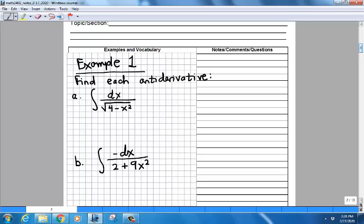So when you look at that, maybe the first thing you should notice is the square root. That's kind of a tip-off that you might be using one of your arc-trig functions to write down the antiderivative. But you don't want to jump the gun necessarily here. You may end up just using plain old substitution without using one of the inverse trig functions.